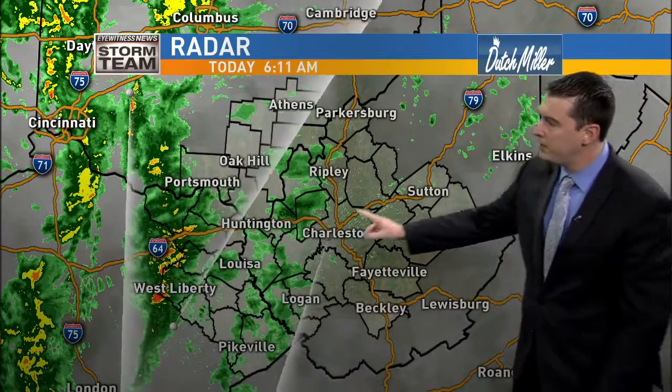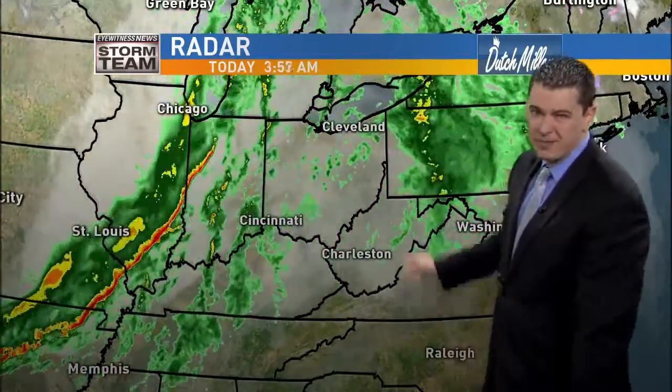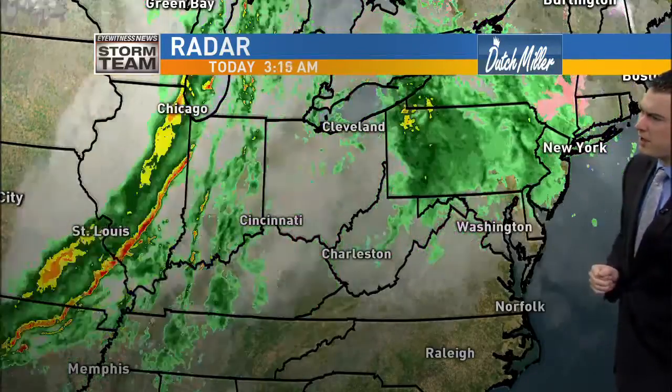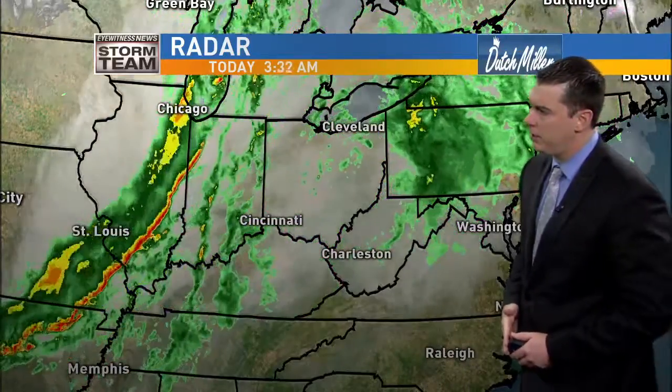Certainly, Putnam County and Cabell County seeing some of these light showers early on this morning as well. Taking a wider look, though, we have a lot more rain heading our direction. This is what's left over from the storms we saw yesterday, just the steady rain showers. Didn't have much in the way of any thunderstorm activity. It was just light. But back to the west, this is the line that actually prompted those possible tornadoes out there in Kansas and Missouri.